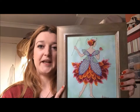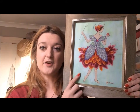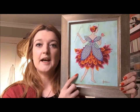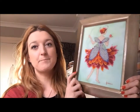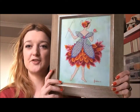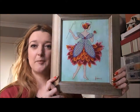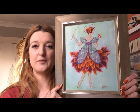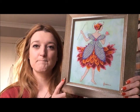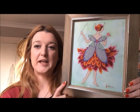So this is the Peony Pixie, and this is a hand-dyed fabric by Sparklies. It was an October limited edition in 2015, and it's about right, but a little bit greener. It's a mixture of lime greens to mint blue greens, but I just feel the colour plays with the fabric and the colours in her dress quite well as well. So that's the Peony Pixie.